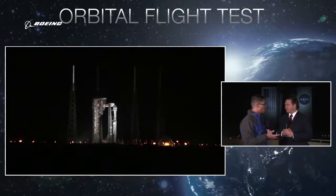Would you ride on one of these spacecraft? I think it would depend on the circumstances and everything, but I think I'd be more of a liability than anything for them.